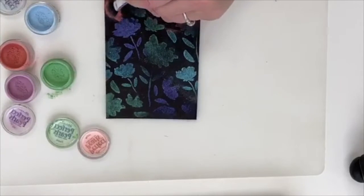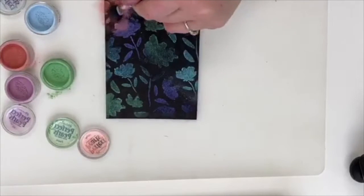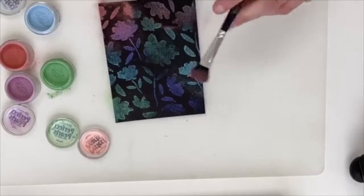Left the red for the top. Oops, that was a lot. That's okay. Oh, look, that made a really pretty color actually.